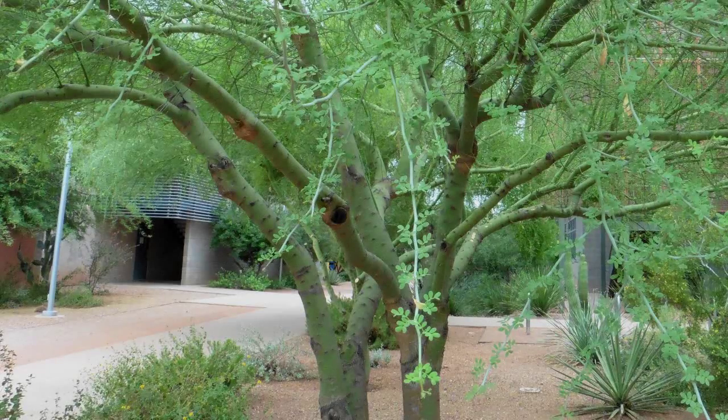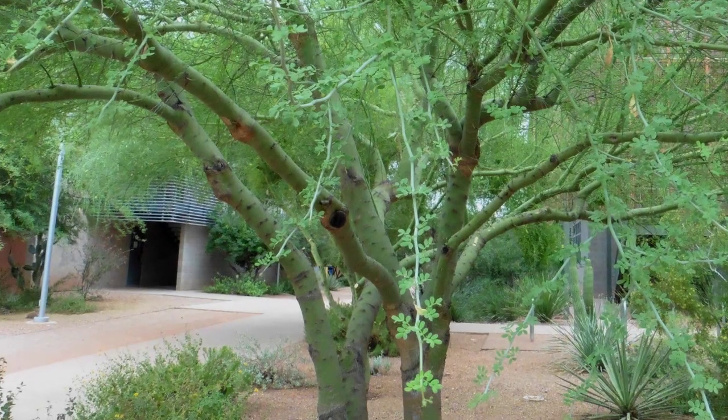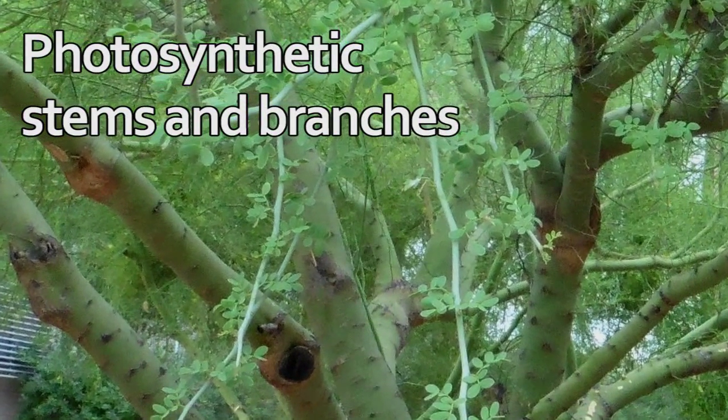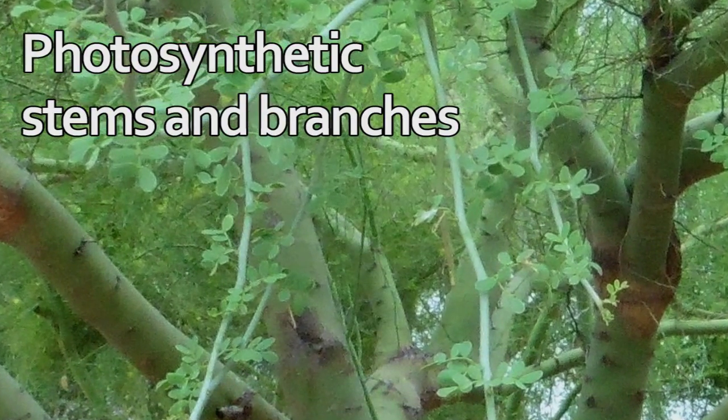The blue Palo Verde tree is normally only sparsely foliated with small bluish-green leaves that seem to grow more profusely when it rains. Like the leaves, the bluish-green stems and branches of this great tree have chlorophyll and are fully able to process carbon dioxide into sugars through photosynthesis.